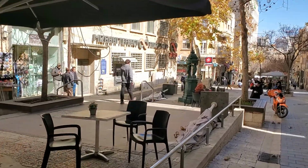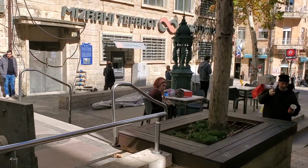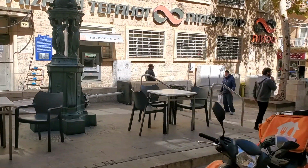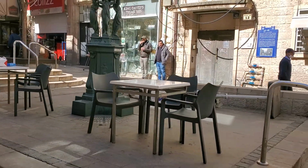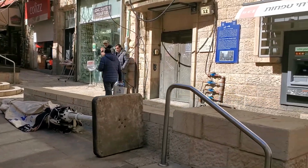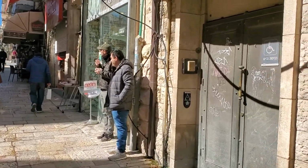You see this water fountain in the middle, this green water fountain with the ladies holding up the roof. It looks like something a little Chinese, but it's actually French. And there's one identical to this in the France Square, Paris Square in Haifa. Let's walk over and see the blue sign. We always like to see the blue signs that tell us about the history of the place that we're visiting.